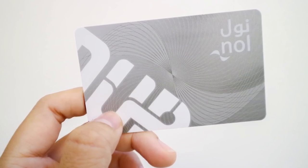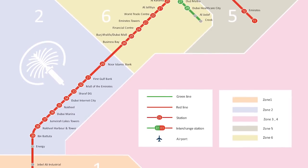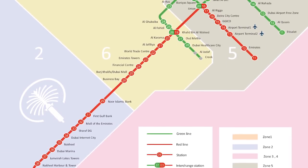The ticket is in the form of a NOL card, which can also be used to pay for a tram and bus. Dubai's transportation system is divided into 7 zones. The price paid for a journey depends on the number of the zones crossed during the trip.